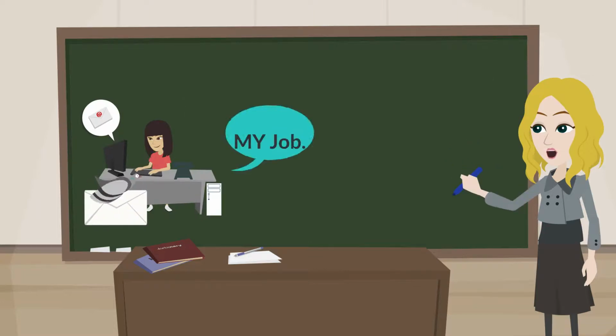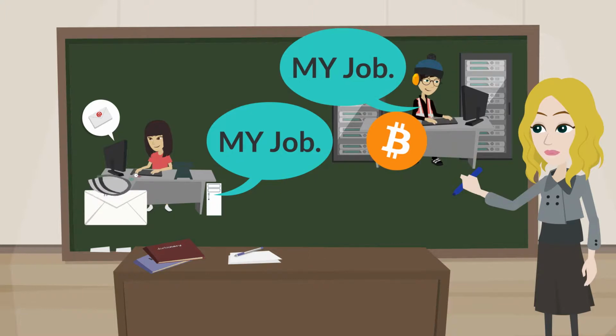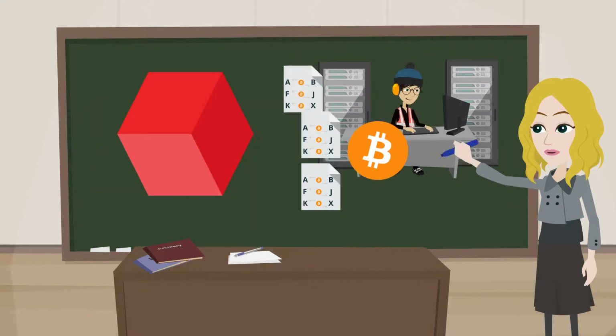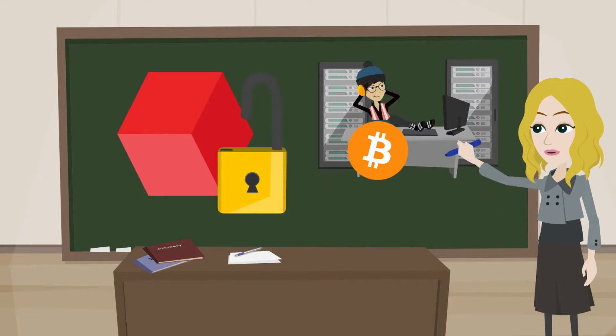When Alice sends an email, her PC does all the computational work. In crypto, miners will do the work for her. They do the work for several transactions and publish them in a block. Once the proof of work has been done, the service cannot be reversed. The message is sent, the Bitcoin is spent.